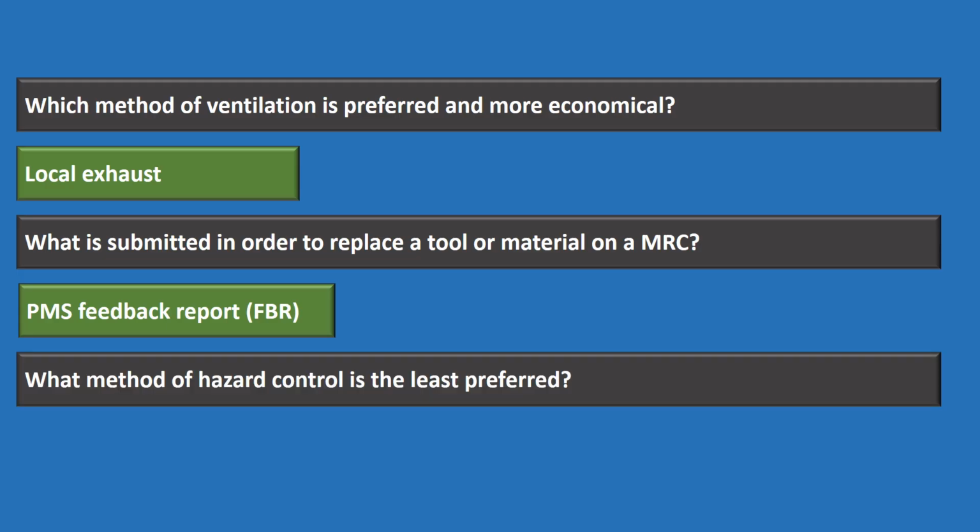What method of hazard control is the least preferred? Well, that's our PPE. That's the least preferred.